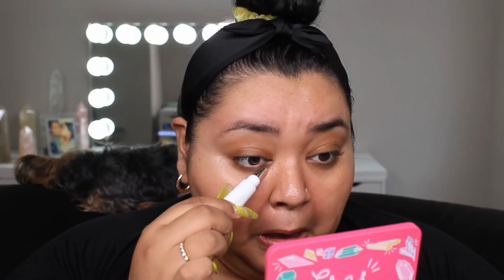So I'm gonna squeeze a little bit out here. And you're supposed to rub it just with the metal tip, again, to help with depuffing and all that. I just don't want to put a lot and I can't tell how much is gonna come out. So it definitely does feel cooling, but I'm like, is it the serum or is it just the thing? Okay, I feel like that's enough. I'm gonna rub the rest of this with my finger.